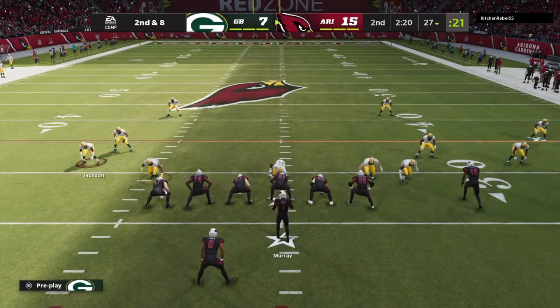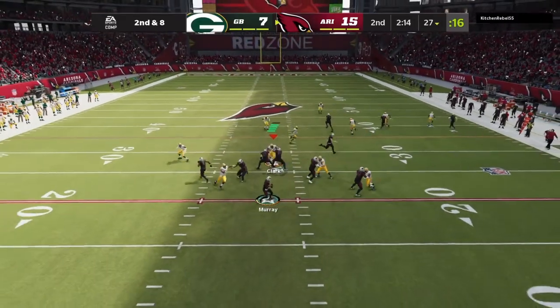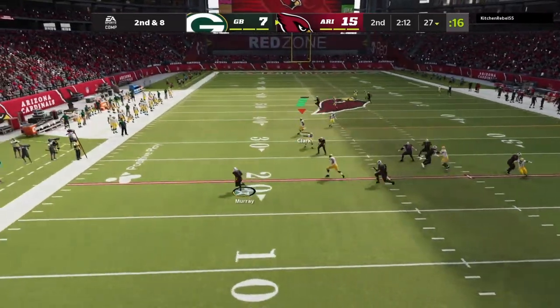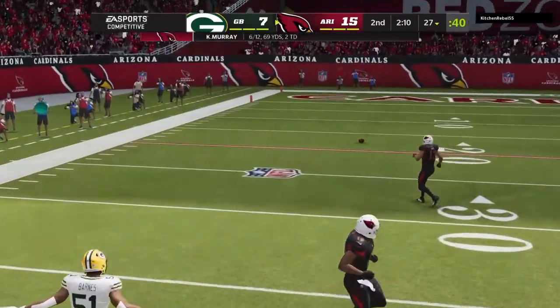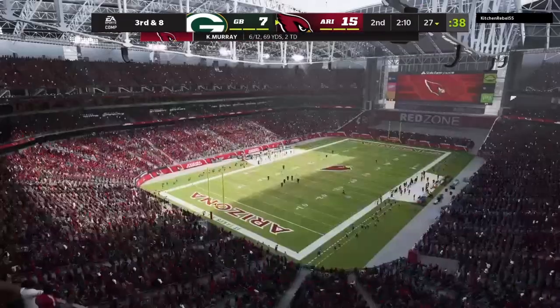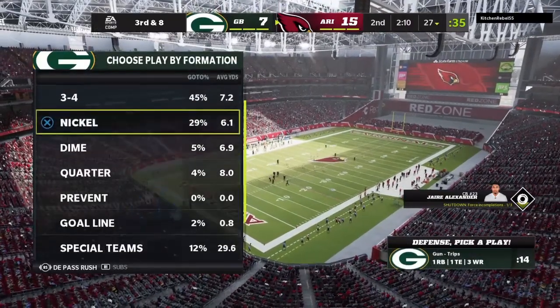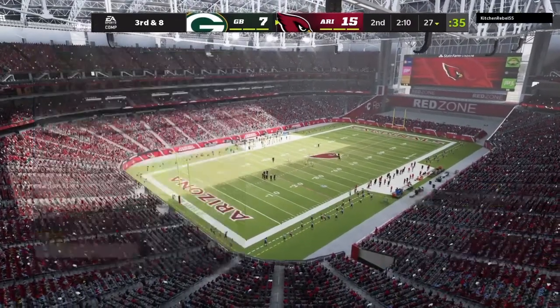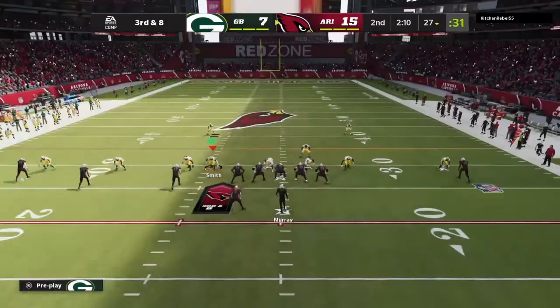The last run got a couple. Here's 2nd and 8. To throw is Murray. Buying time to his left. Now he'll let it go on the run. Deep left side. And that's going to be incomplete. Good effort there trying to take a shot, but it's 3rd down. He was looking for his favorite target, A.J. Green, that time. And it'll bring up 3rd down.